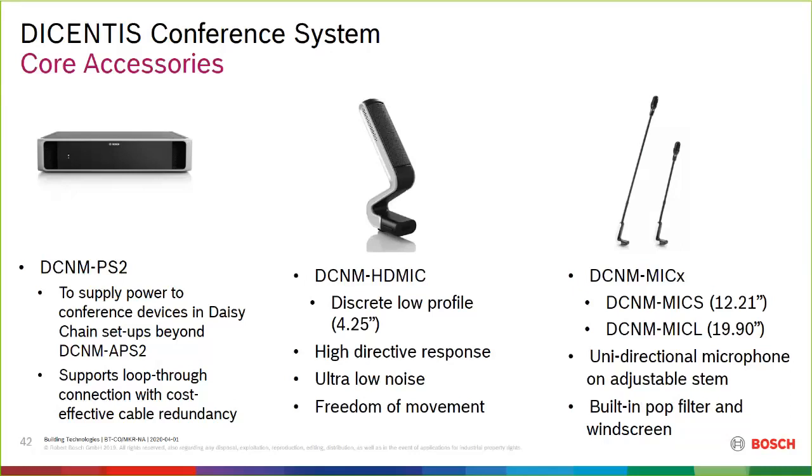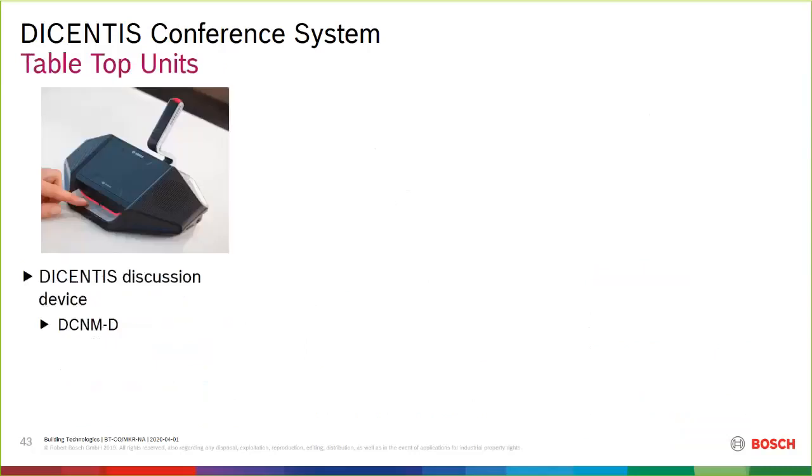So we can make all of these devices play nice together, so to speak, via Dante, and that really keeps that flexibility and expandability, dare I say, somewhat limitless. But like I said, throw us a job and we'll certainly take that challenge. So let's look at the tabletop units, the actual discussion devices.